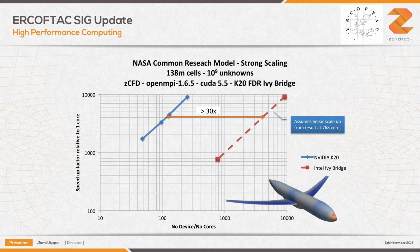It gives you a feel for the kind of speed-ups that this new kind of highly parallel technology is going to deliver. On the vertical axis is a speed-up factor, relative to a single core of an Intel Ivy Bridge processor. On the bottom axis is an increase in the number of cores or number of devices, which in this particular case is an NVIDIA GPU. They're both log scales, so you'd expect them to give you straight lines. But the take-home message here is that you're ultimately getting a 30x speed-up from going from a single Intel core to an NVIDIA GPU.